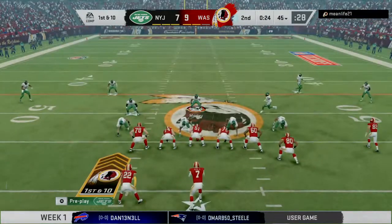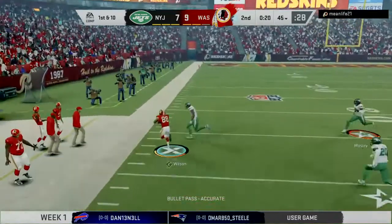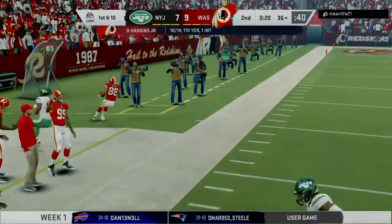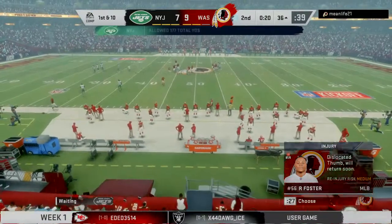Well, what do you think? You get the ball off the turnover near the middle of the field. You take a shot here in the first play? You know I'm big on that. I love when I have great field position after a turnover. I feel like I might have them a little bit off balance.